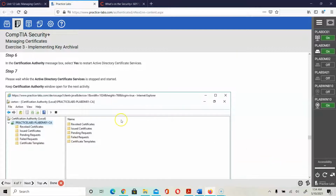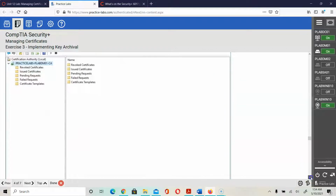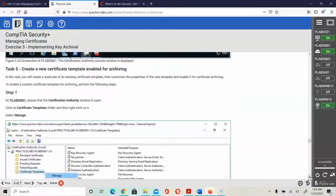Then it's going to update the certificate services. So it's going to stop and start because it needs to refresh the changes that you made. So here it's going to stop and then it's going to restart again. And what we want to do is look at the archive key. So now in task 5, you are going to create a new certificate enabled for archiving.